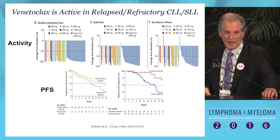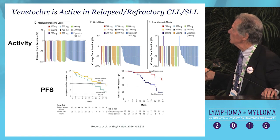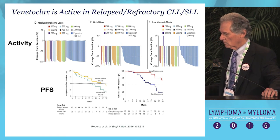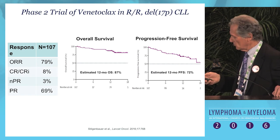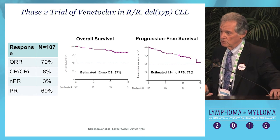And there are lots of other drugs. We'll be hearing more about venetoclax, for example, the BCL2 inhibitor, where in virtually every patient, the absolute lymphocyte count goes down, the nodal mass goes down, bone marrow infiltration goes down in relapsed refractory disease, and in patients without 17p, they do a bit better than those with 17p, but still, this curve with 17p is better than one would see with any chemotherapy regimen. If you look at relapsed refractory 17p patients, here's an overall survival and progression-free survival in a study by Stephan Stilgenbauer. Overall response rate of almost 80% in this particularly high-risk group of patients.